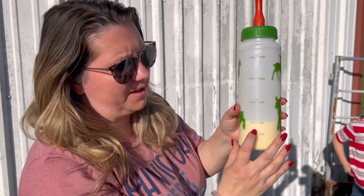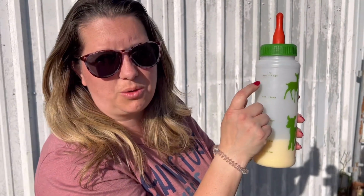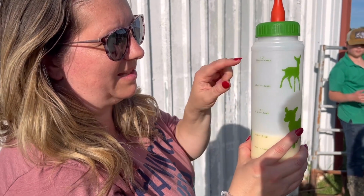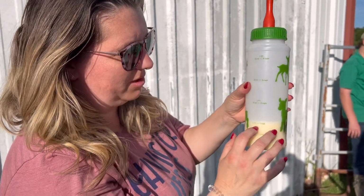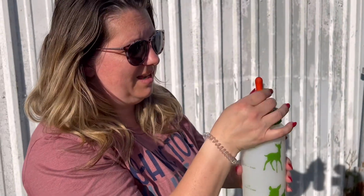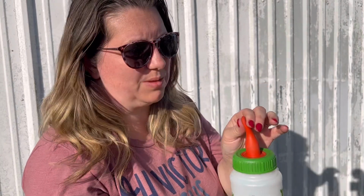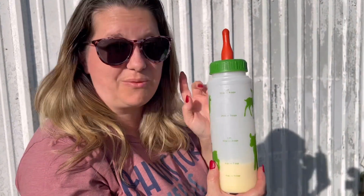So we were able to milk out a cup of milk, which is 8 ounces. Ideally, she needs 4 cups. She needs 1 quart. Actually, I think they said she needs 2 quarts, which is actually 8 cups. I'm going to go back and look at all the stuff, but this is only a small portion of what she needs. But we're going to try to get this in her. This is actually more of a goat milk bottle, but she's tiny, so we're going to use this because we know this works. We've done this with our bottle calves before, so we're going to try it.